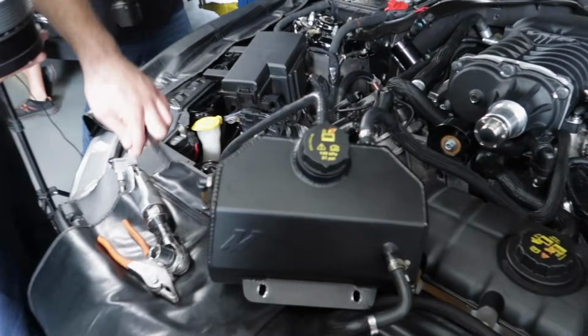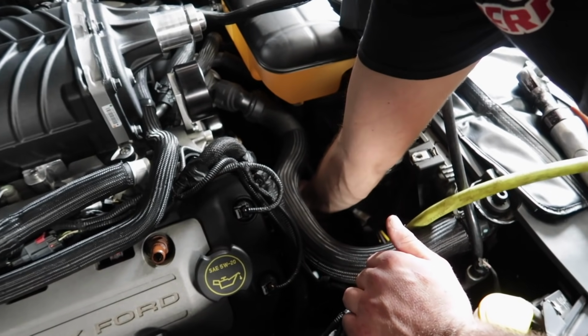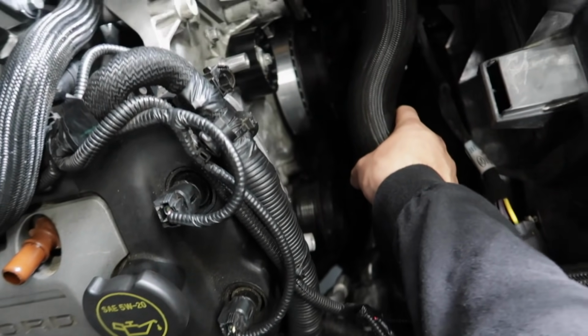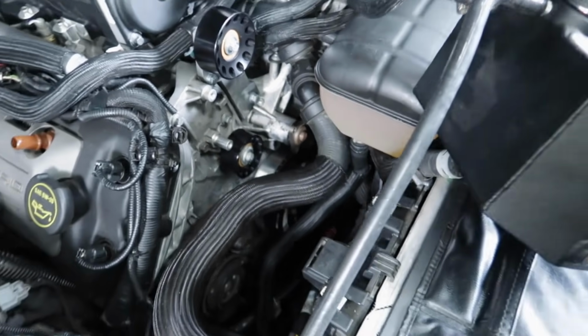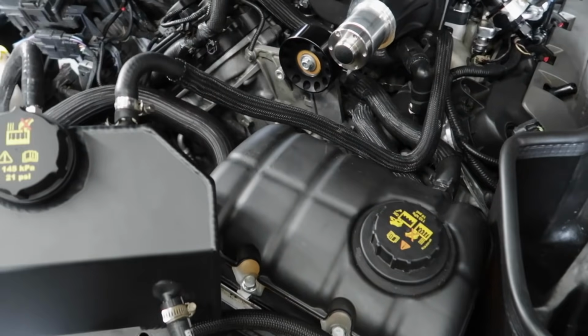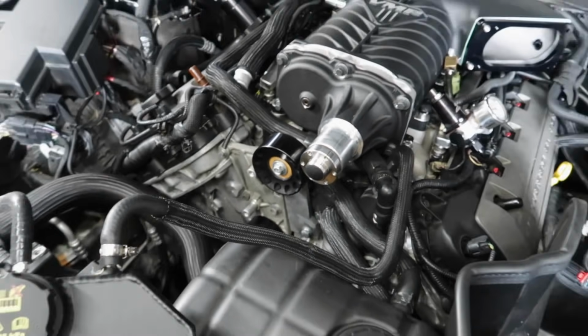So we're gonna slide this balancer onto the crank, right? Yes, sir. This is a 5% overdrive, which means that the bottom pulley is gonna turn a lot faster. That way we can have a little bit bigger pulley on the top and still make the same power. Also, those ATI balancers are much, much better on the crank, so this is a great setup for sure.